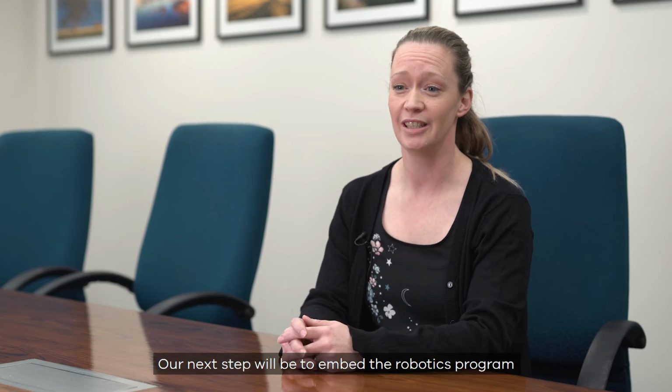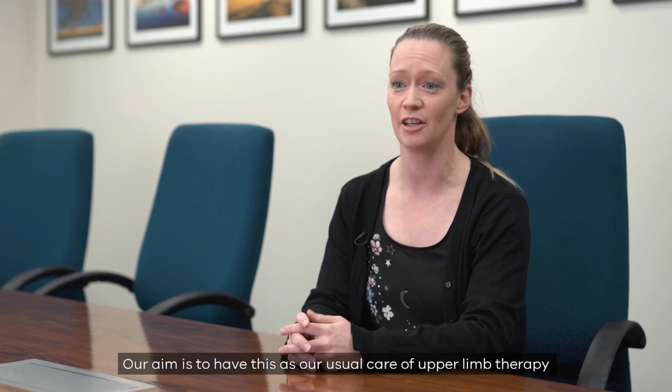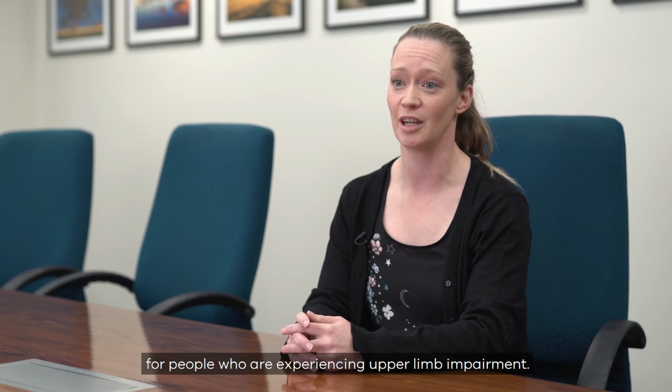Our next step will be to embed the robotics program into our community setting. Our aim is to have this as our usual care of upper limb therapy for people who are experiencing upper limb impairment.